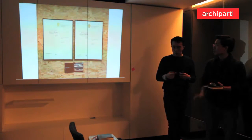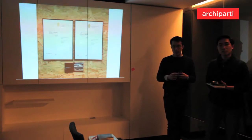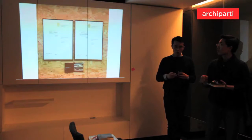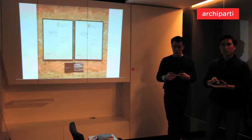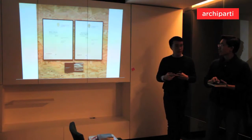And so we were very lucky. We just started this practice half a year ago, and we were selected as 2 of 7 awardees within the AIA just 2 months ago for this Timber Scooper project.